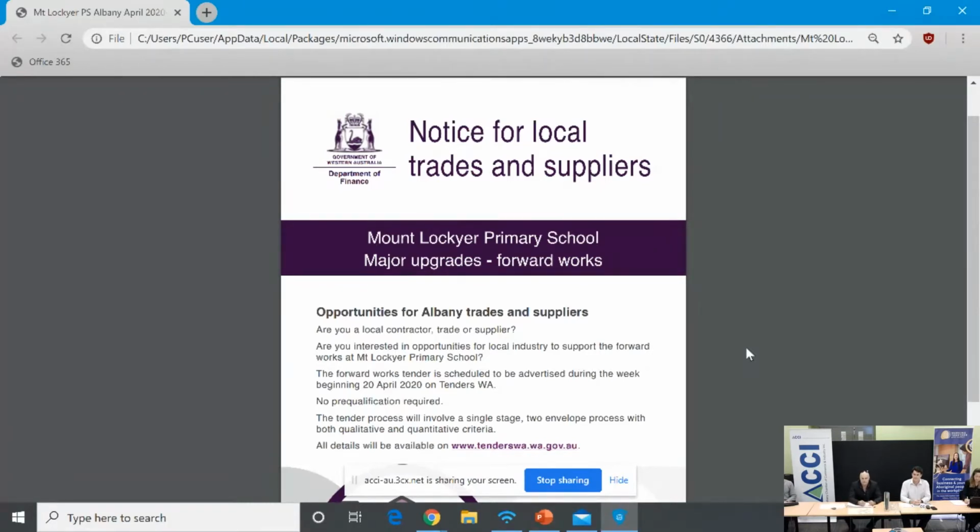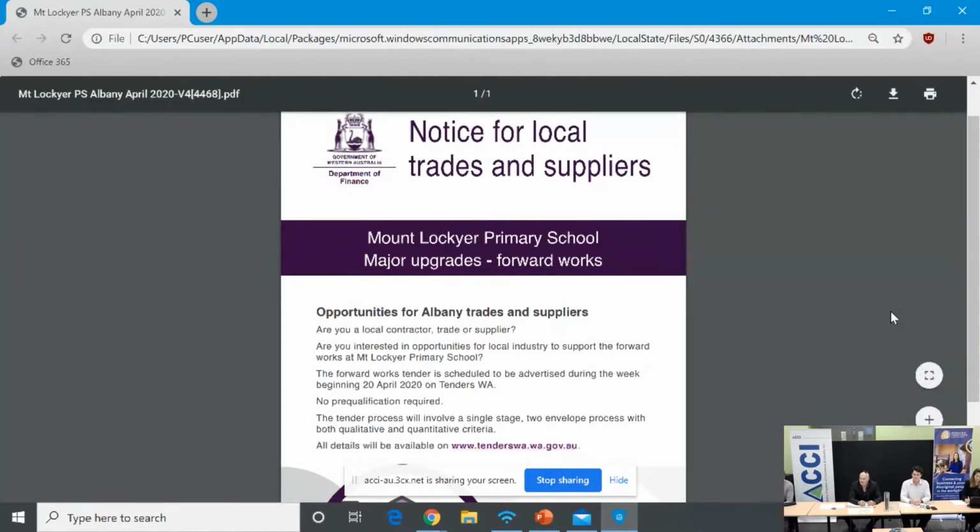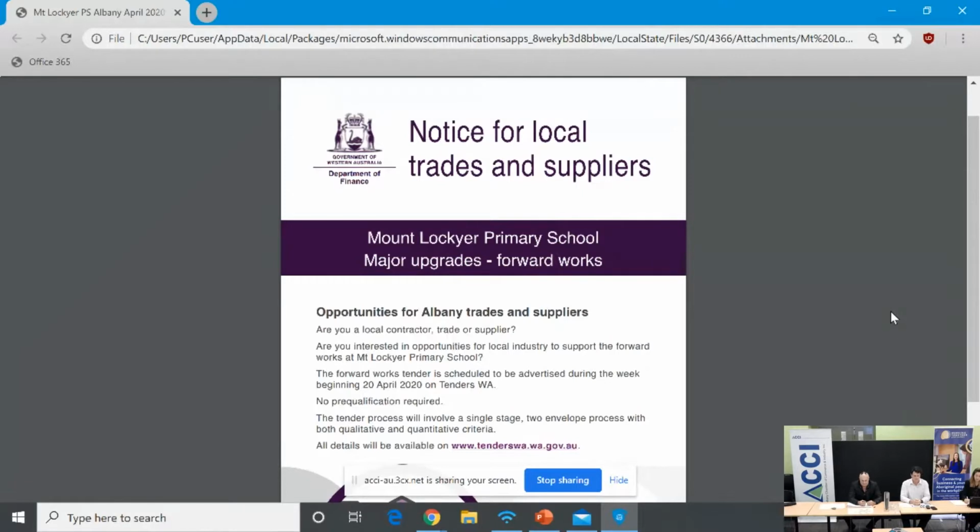Also, the Department of Finance further supports the buy local policy by offering Aboriginal business and employment tendering preferences. In order to be successful in claiming this price preference, the respondents need to be registered first with the Aboriginal Business Directory WA or Supply Nation. Then they also need to complete the relevant forms that are included in our tender package and confirm in the tender form that they are claiming these price preferences.